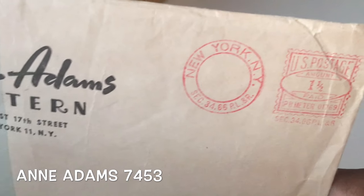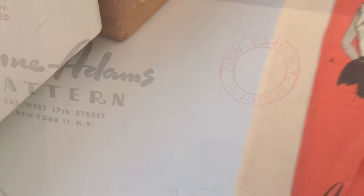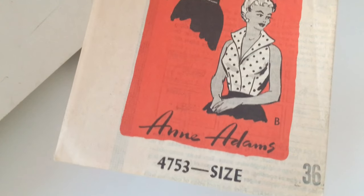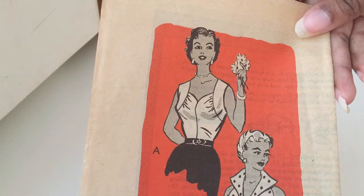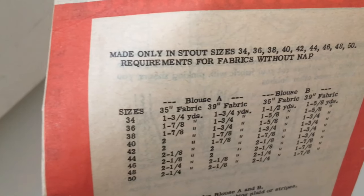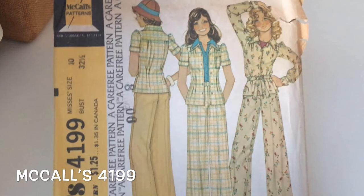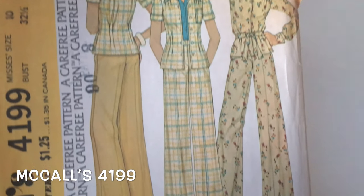Ann Adams 7453 is a mail order pattern. Check that postage. It's a very simple blouse, two different styles. And I'm excited to make it one day. McCall's 4199 is from 1974, and it just screams 70s. Look at that hair.